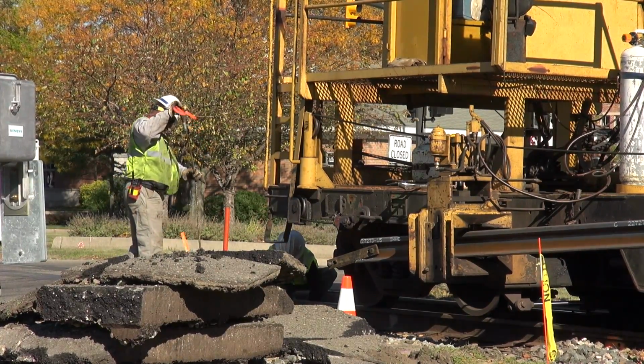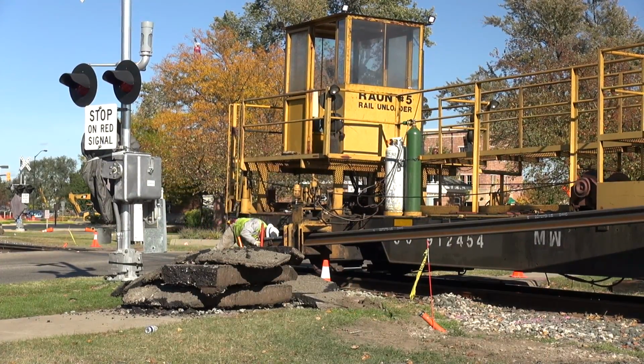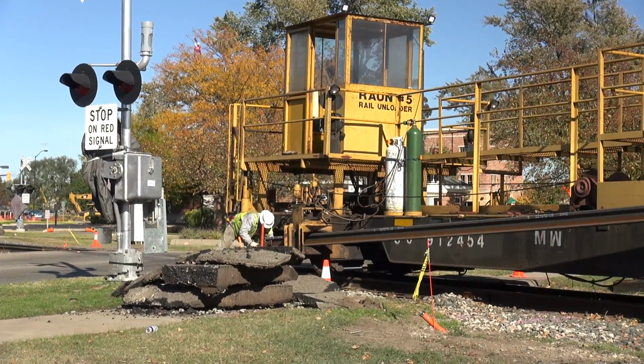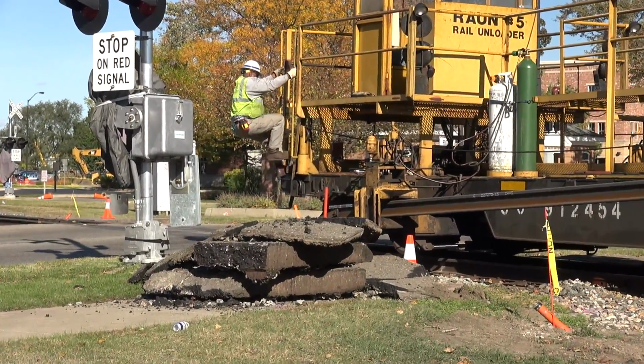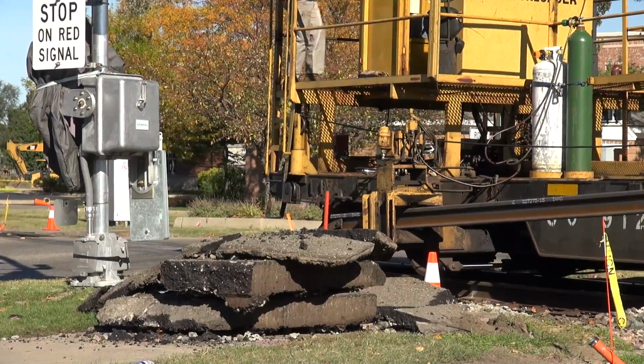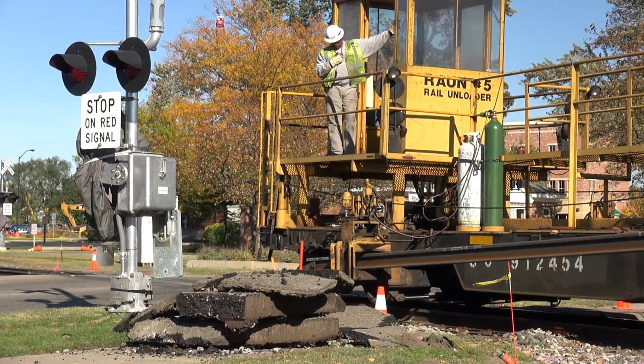The tether cable is then secured to these bars, and a signal is given for the engineer to proceed at a crawling speed. Firmly anchored to the ground, the new rail begins to slide out of the back of the train. The operator uses onboard alignment arms to guide the rail off the racks and onto the ground, inches from where it will in turn be installed.